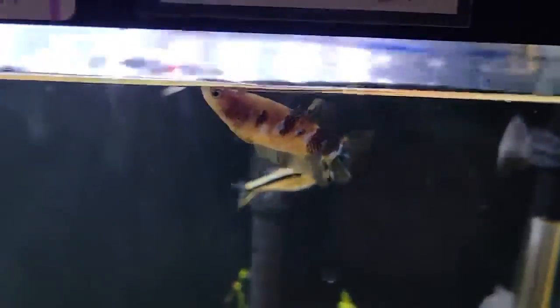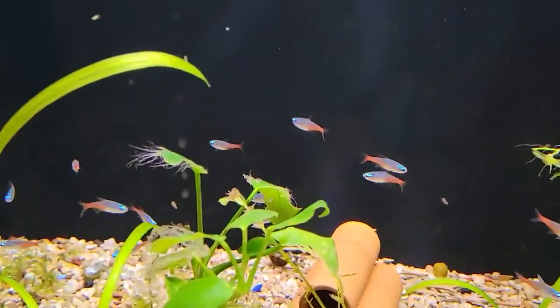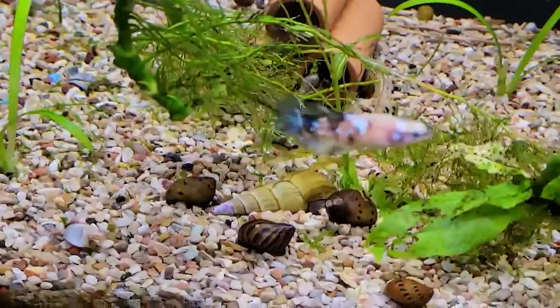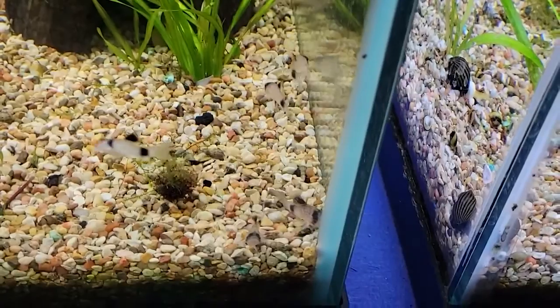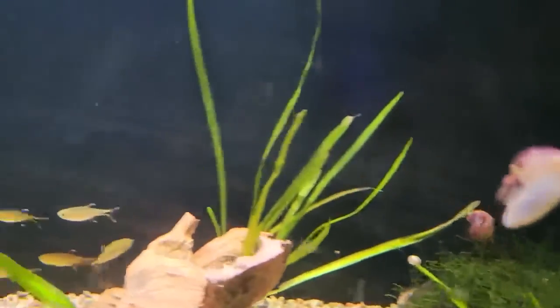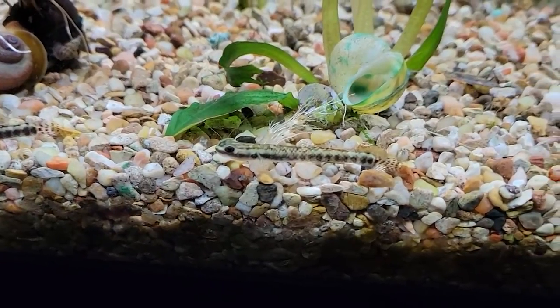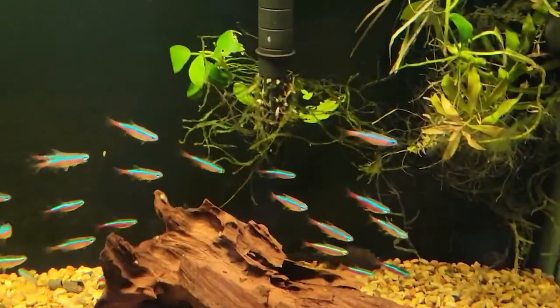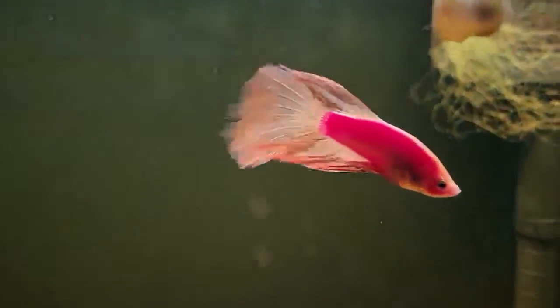Here we have a little galaxy koi female beta, some penguin tetras, some diamond head neons, and a bunch of narite snails. Next tank we've got panda cories, some magenta mystery snails, and some silver tip tetras. And then down here we have some ornate rainbow gobies. And in here we've got cardinal tetra. There's a purple glow beta.